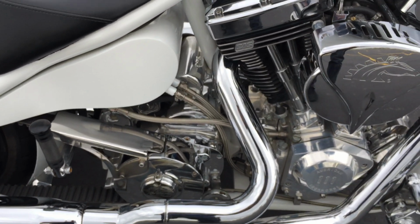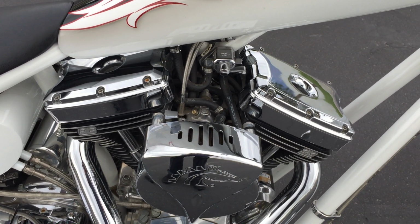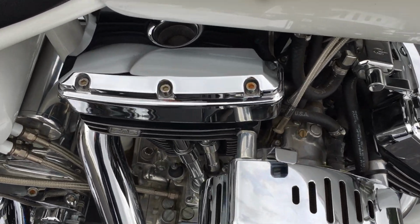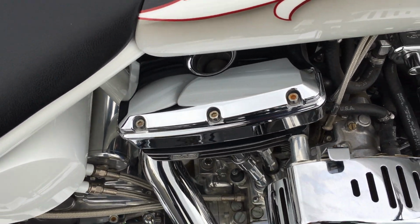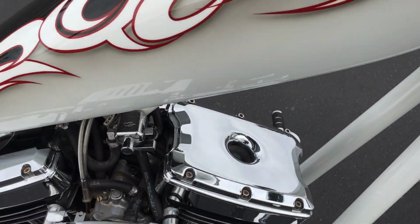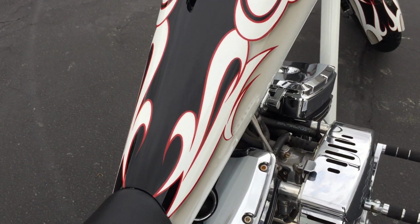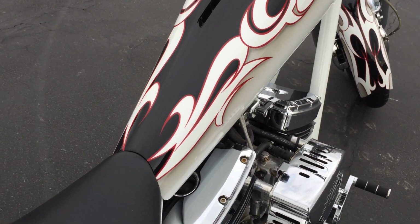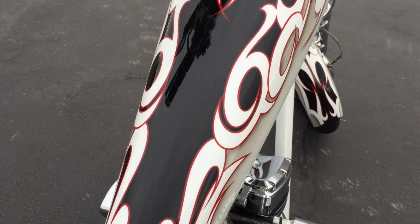Belt guard's in decent shape. Rocker box covers are in good condition. No major blemishes there. Again, the bolts on the rocker boxes do have some rust inside, again, from getting some moisture on them and not being wiped off immediately. Gas tank's in really good condition. No major blemishes that I can point out there. Maybe a few light surface scratches, but definitely nothing crazy.